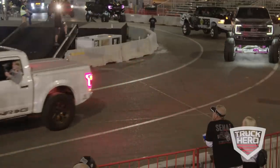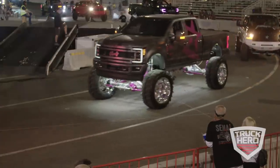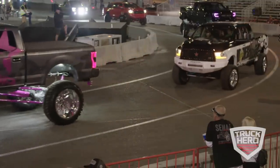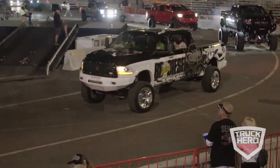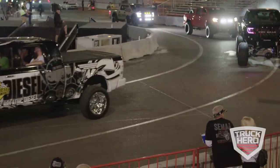And I've got to point out that Dirty Money lifted monster truck that just went by. I've used that joke many times. It's not funny that I could walk under the truck. That is the record holder for the highest lifted truck here today so far.